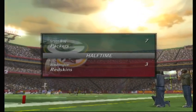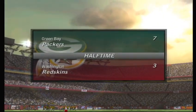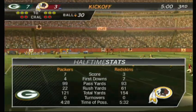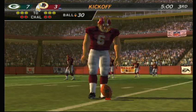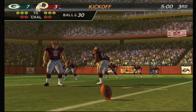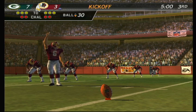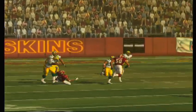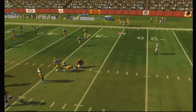Going into halftime, the score is 7-3. Packers 7. The Redskins 3. We're ready to begin the fourth quarter. Number six is back and ready to put this one in the air. Robinson. Nice kick and returnable. Corey Robinson has a nice return, taking it back to the 29.